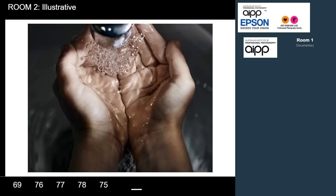Thank you, judges. We had a judge change we just had to enter there. This print scored 75, a scoring range of 69 to 75. Robin, you scored this at 76. Could you comment on it briefly, please, for the photographer?